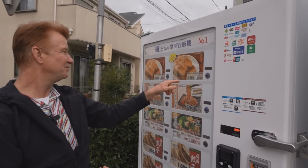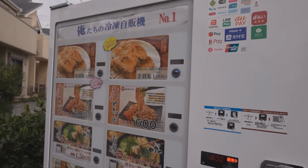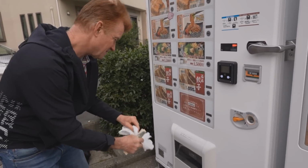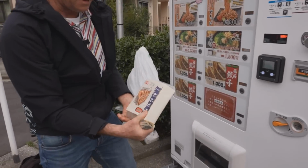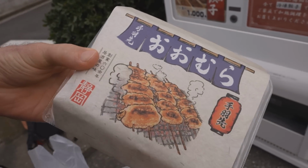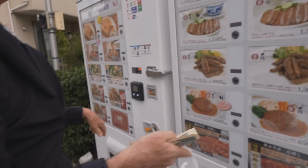And this one, you just push the button right here. Pretty simple. All right. Coming down, you can hear it rolling down. But it looks like. Ooh, fancy packaging. I like that. Okay, machine number two.